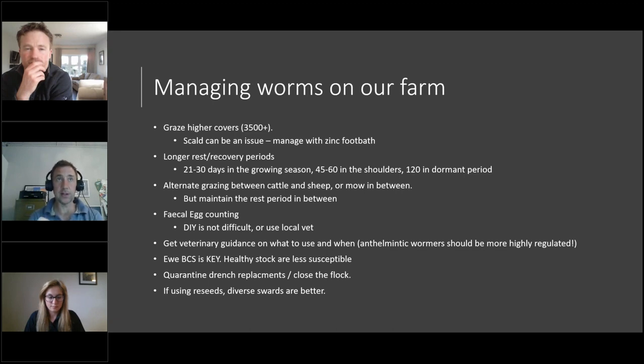I'm not a big fan of the fact that in the UK, Zolvix is available in your local ag chemist. We've got to be really careful we don't get into a place where we've got triple resistance. I think Rob's slide, one of the first ones, was about where people have got resistance. If you've got resistance to clear, yellow and white, you don't want to be using a serious amount of the orange ones or the purple ones, because you're going to run out of options. So I think we've got to be really careful and take veterinary advice on what we use and when we use it, because otherwise we're going to run out of options.